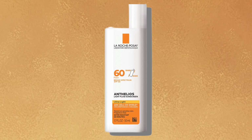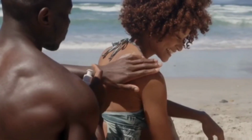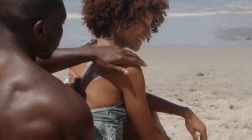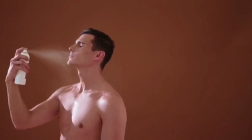So they have this light fluid and then they have the invisible fluid one. I would try them. Those are chemical sunscreens, by the way. What type of sunscreen is the Garnier one? This is also a chemical sunscreen. So you see how acne-safe sunscreens can come in mineral or chemical formulas? Okay, cool. So now we're going to move on to the next segment of this video.